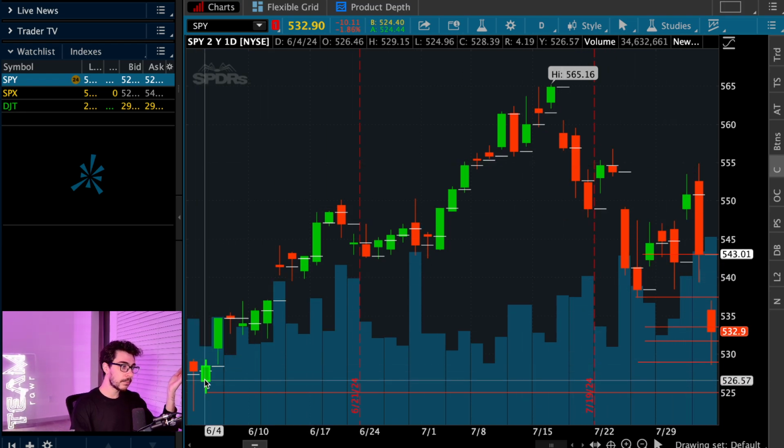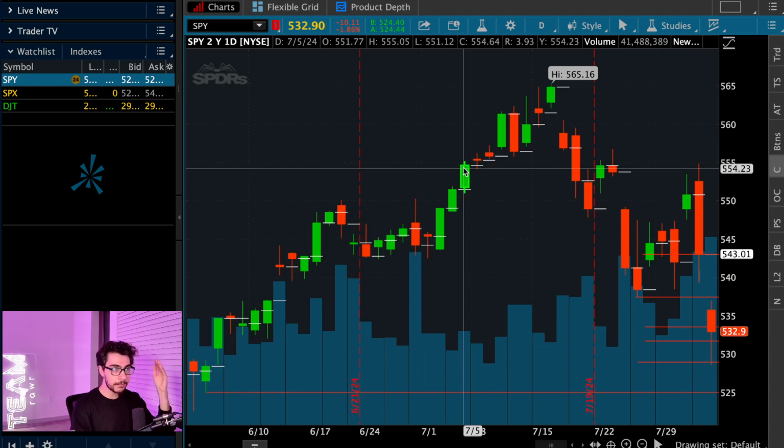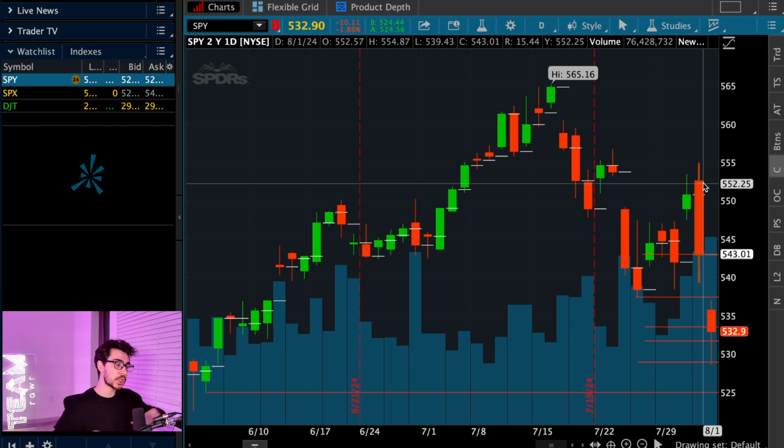Well, if you look right here, it took from June 4th all the way to July 5th. It took 1 month for SPY to go that high. So in 2 single days, it loses 1 month of a measure move of price action. That means that it's going to be a great opportunity to play for a gap close reversal because it had an overreaction to the downside.